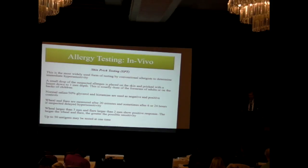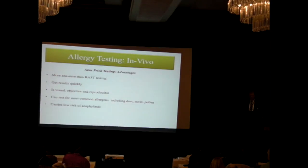And a lot of allergists like this, of course, because you can do a lot of antigens at one time, and some of the new test kits out there do multiple pricks at once. I think you can do 8 or 10 at one shot, so it's actually very efficient for allergy testing.